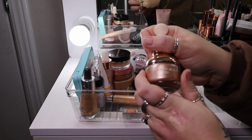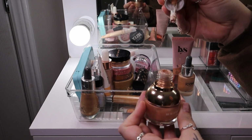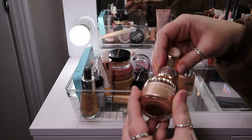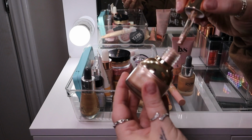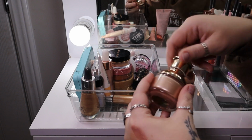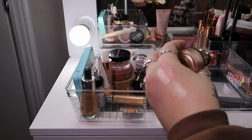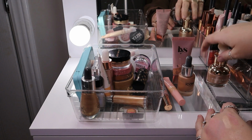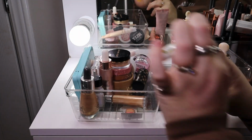Okay, this is from Bo Babe Beauty and we got this in a subscription box. The little dropper has never worked on this thing. I don't know if the formula is just too thick to suck up into the dropper or what, but it's never been a good dropper. So it doesn't have a smell to it, but it's just really not one that I use a lot. It is really pretty. We'll put that in the maybe pile. You can't use the dropper. I should let her go. You know, I have an issue. I like to keep too many things.